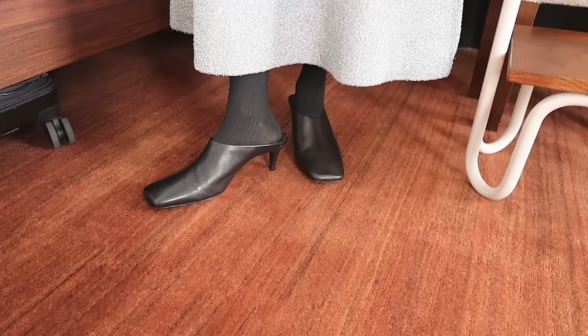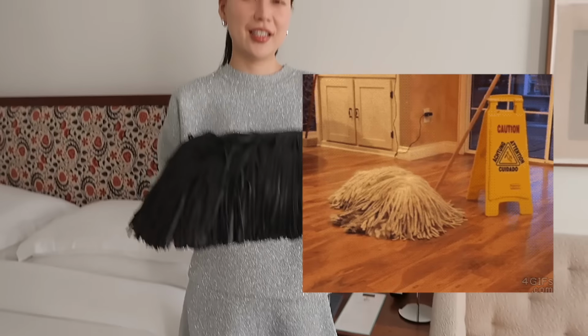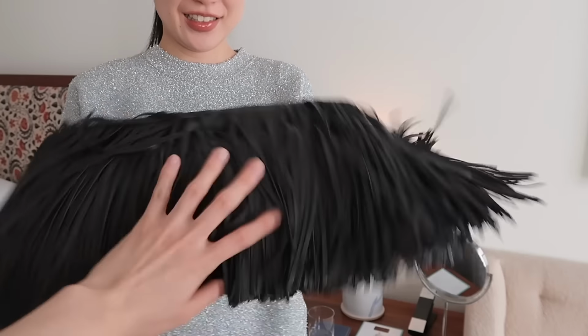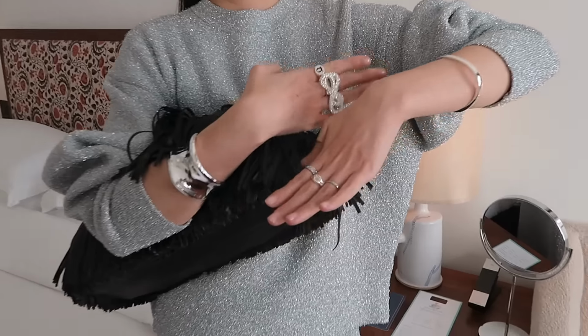Yeah. And the shoe is exactly the same as mine. And the highlight of today's outfit is this bag, which looks exactly like this dog. The mop dog. It's so cute. And then Kyujin is a silver girl today. She has so many beautiful silver jewels on her. Ooh.